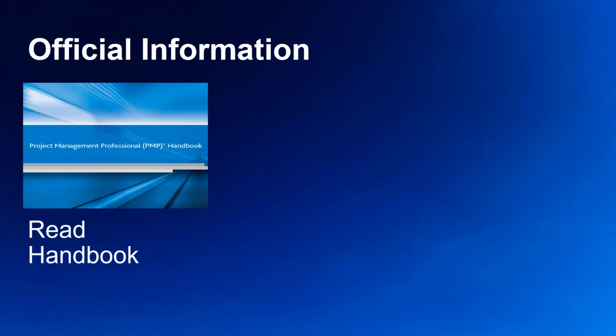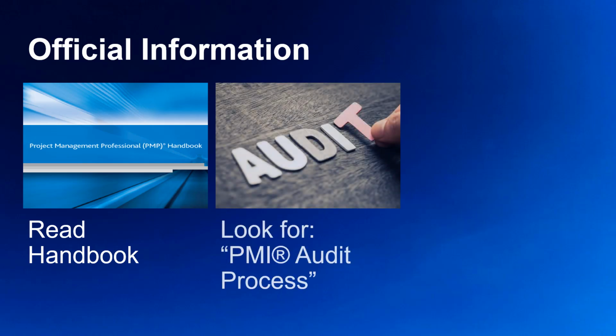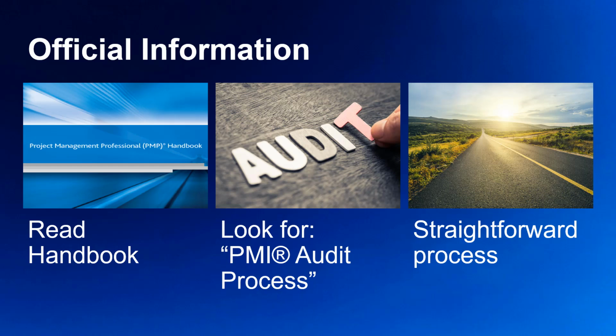First of all, to learn more about audits, begin by reading the certification handbook. The image you see here is the front cover of the PMP handbook. But of course, if you are preparing for a different PMI certification, then you should read that certification-specific handbook. In particular, look for the section about the PMI audit process and read through it. It's really rather straightforward, and even though this lesson gives you all the information you need to know, I still recommend that you read that section in your handbook on your own after you're done watching.